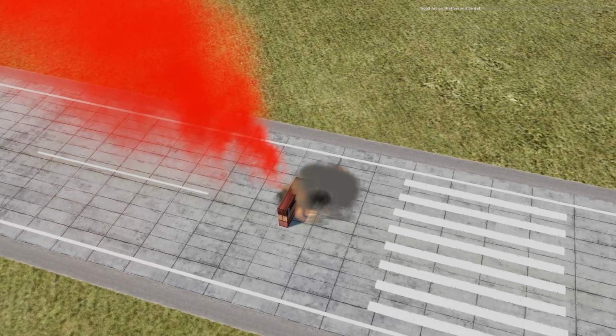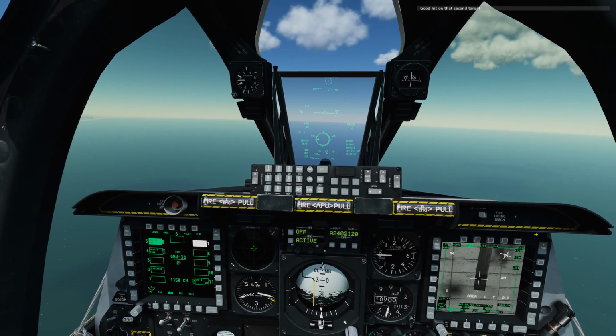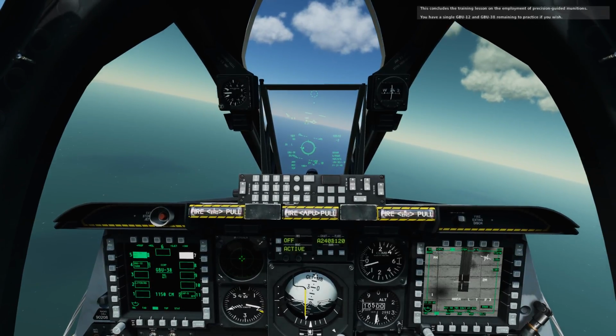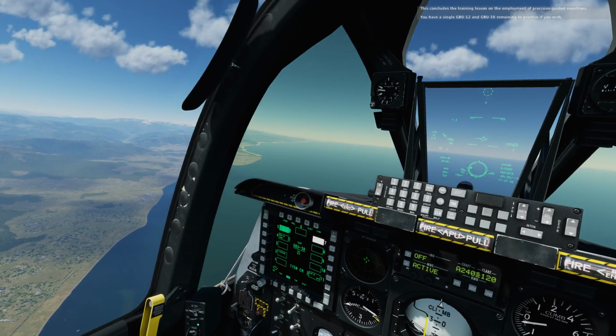Good hit on that second target. This concludes the training lesson on the employment of precision-guided munitions. You have a single GBU-12 and GBU-38 remaining to practice if you wish.